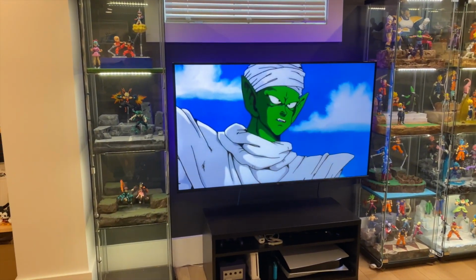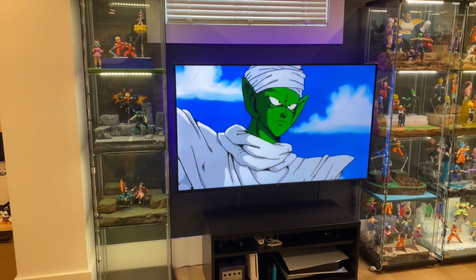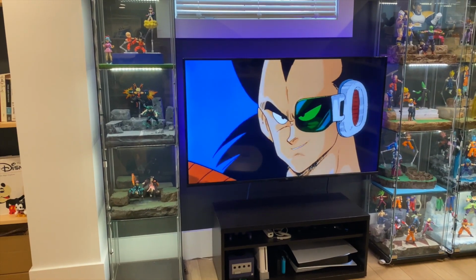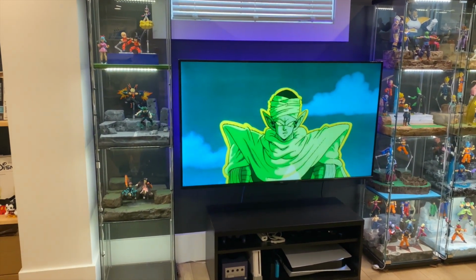Now, you'll notice in the middle here, maybe you won't notice, maybe you didn't pay that close attention, but I got a new TV. My other TV was really old and really small, so I finally saved up and got a new TV.